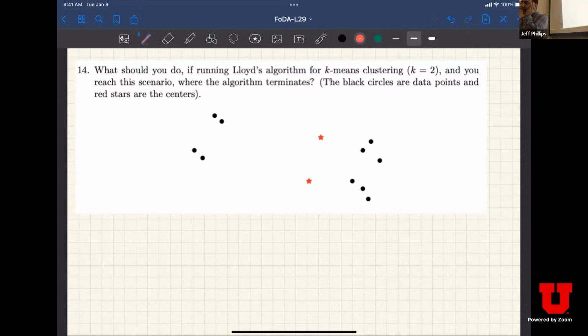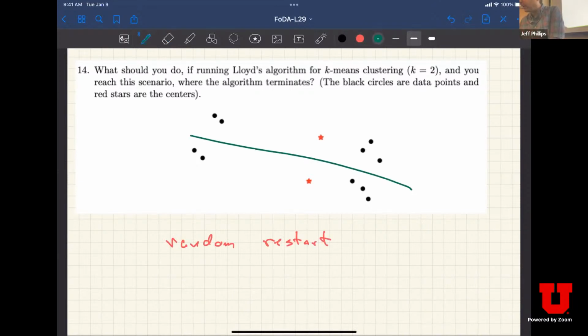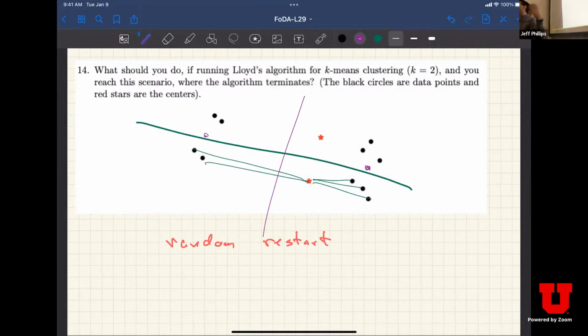What should you do if, running Lloyd's algorithm for k-means clustering with k equals 2, you reach the scenario where the algorithm terminates? It got stuck, it stopped running because it made no more updates. The black circles are data points, the red stars are the centers, right? What should you do? Yeah, you want to do a random restart. This got stuck because if I draw the Voronoi diagram of the stars, those stars are the average of all the points in each half. So if I look at all the points assigned here, the center is the average of those 5 points, and the same with the one on the top. So if I update them, I won't reassign any points. I won't move the average. It gets stuck. I need to random restart, which is randomly choosing another set of initial conditions for the centers, and the hope is that I end up with one center here and one center over here. This gives a much better grouping of the points.